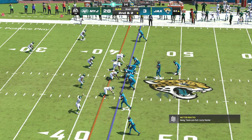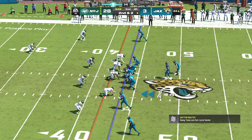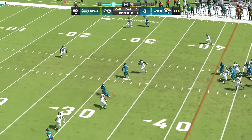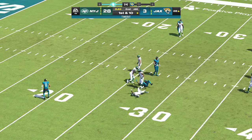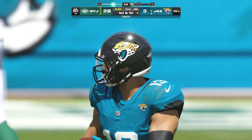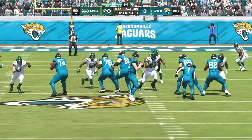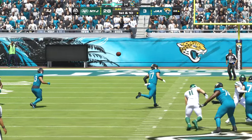Second and a couple. From the gun, it's Lawrence. That's going to be caught by Kirk. The Jaguars going to go ahead and use their first timeout as they'll stop it with 40 seconds remaining in this first half.